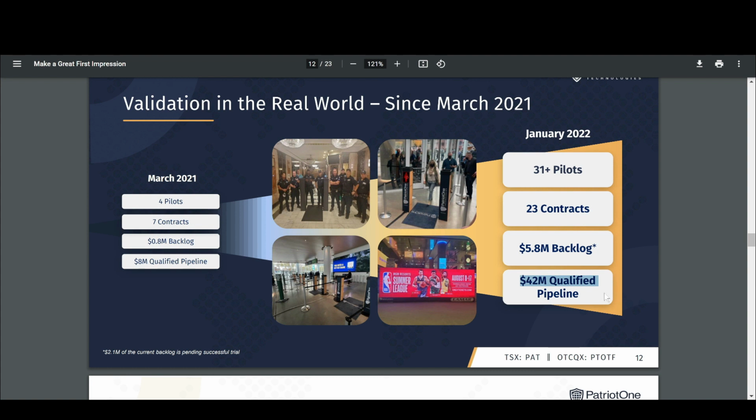qualified pipeline. Now, I really am curious exactly what they mean by a qualified pipeline. If it's customers that are currently in talks to set up pilots and go ahead with trying the product out, that is really, really good. But if this is pipeline with maybe just a customer that they've reached out to so far, that's not quite as relevant. But depending on how far along the customer actually has to be within the sales process to be considered part of their qualified pipeline, this could be really big news as well, because if you have 42 million qualified pipeline and that is customers already talking about getting into a pilot, that is going to be some big growth ahead of them, and we've already started to see this.